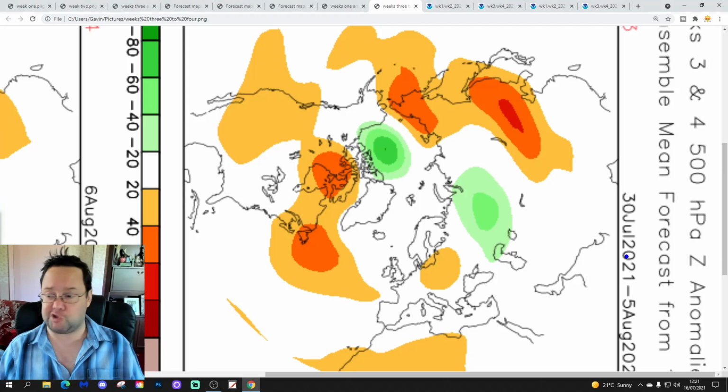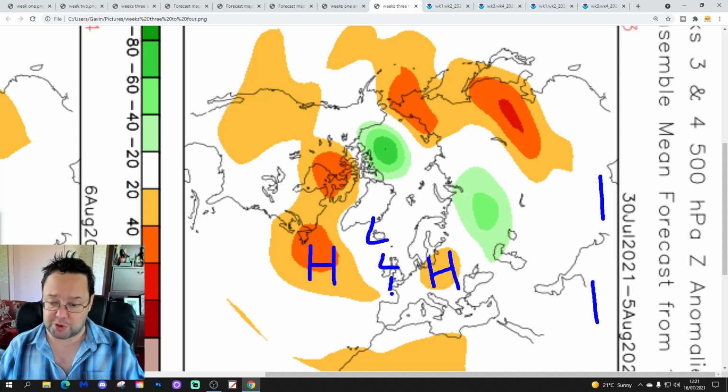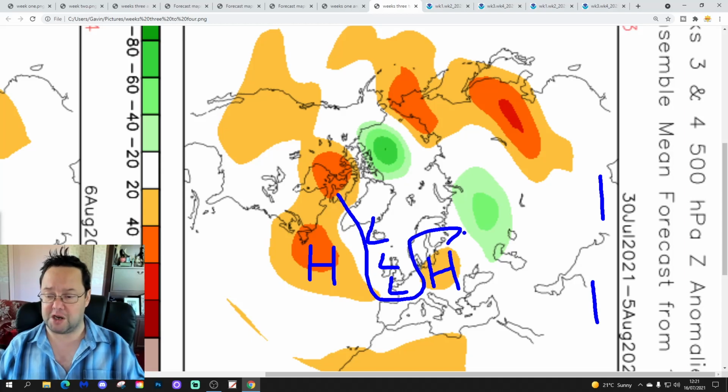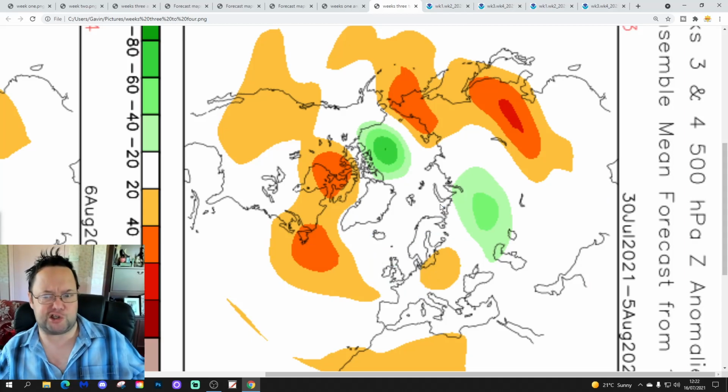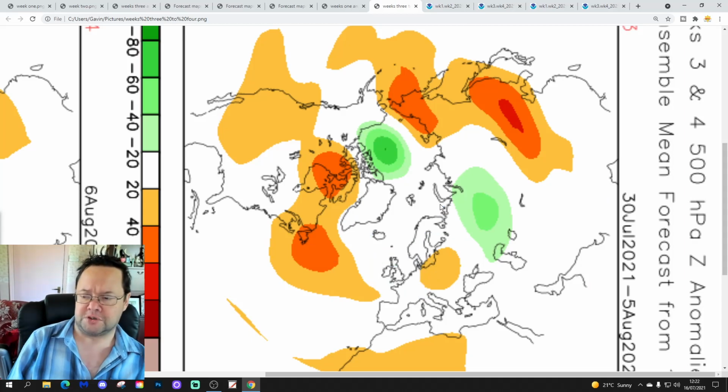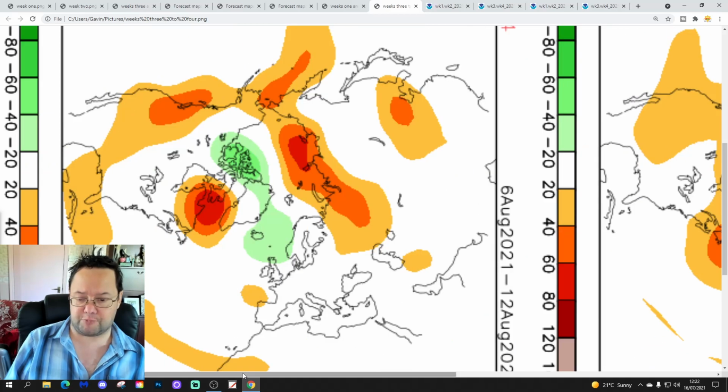Week 2 does show a change. This is week 3, I should say, does show a change. This is the 30th of July to the 5th of August. Then we find the high pressure splitting in two, really, so we have an area of above average height setting up in the middle of the North Atlantic. Some of the high is going towards the east of Europe as well. It doesn't show a trough of low pressure, but between those two ridges, we have probably got a trough setting up in the 500 millibar flow. So I reckon that's turning more unsettled. That's like a transition into something more unsettled, I would have thought, in week 3, and probably cooler as well.